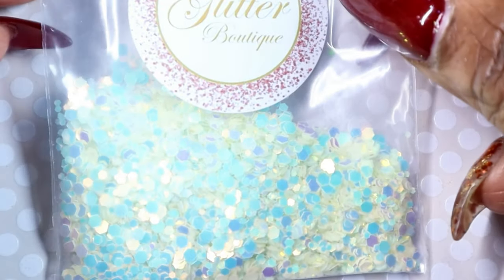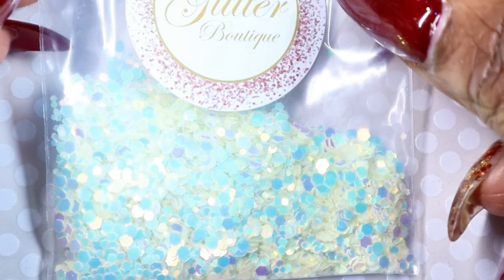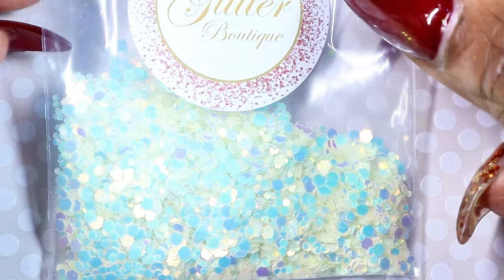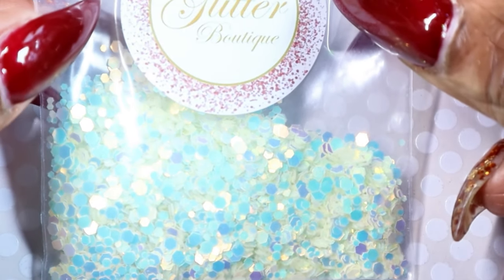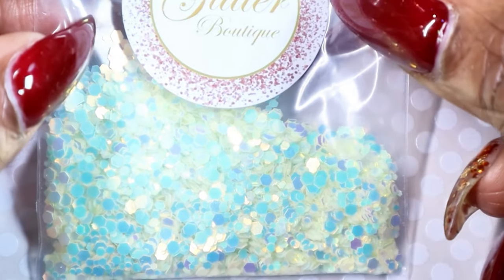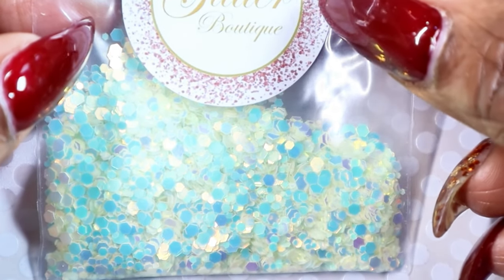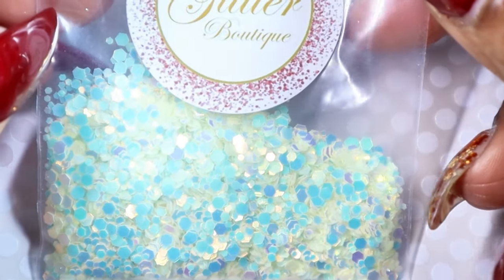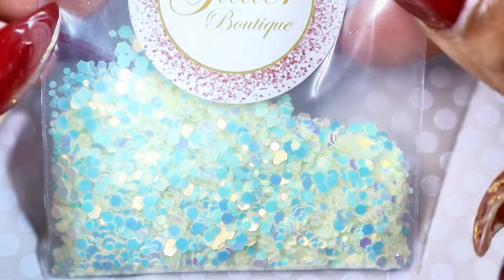And the last glitter I will be sharing from part one of this glitter swatch and pour, or pour and swatch, whatever, is this opalescent hex glitter. This is so pretty. Like, opal is so gorgeous. And my cousin, she adores anything opal. So if she watches this, I know she's gonna like this one.